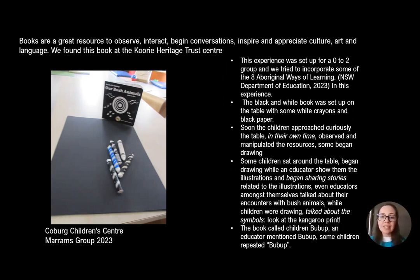And that was what we were trying to investigate, how the children will act. So this book came in perfectly. And we tried to incorporate with this book some of the 8 Aboriginal ways of learning. And the black and white book was set up at the table with some white crayons and black paper. Soon the children approached curiously the table in their own time.